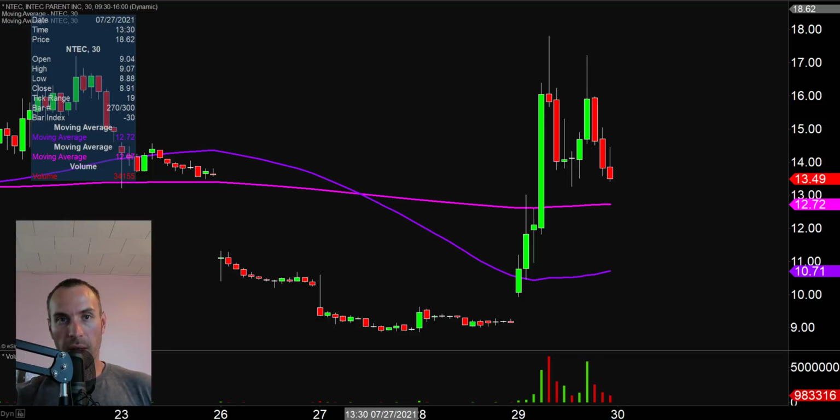Next one here, ticker symbol NTEC. I don't think I paused the last one right away. So sorry for the awkward, maybe me just trying to figure out if I paused it or not. But NTEC, again, same exact logic. Big movement up. And now it's started to pull back here, which has created a very, very nice pattern.